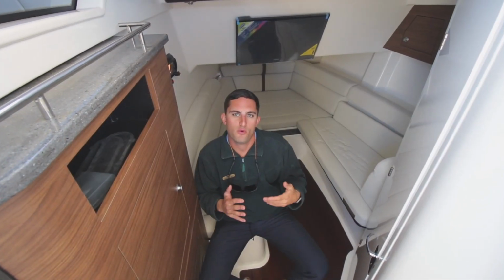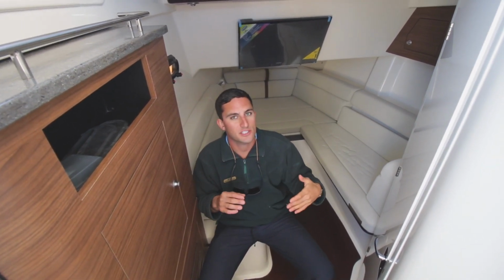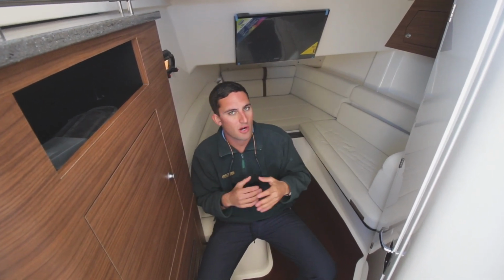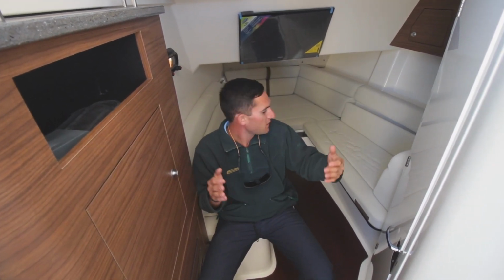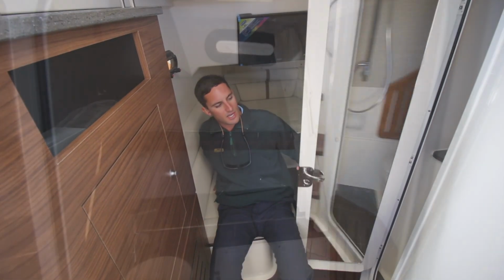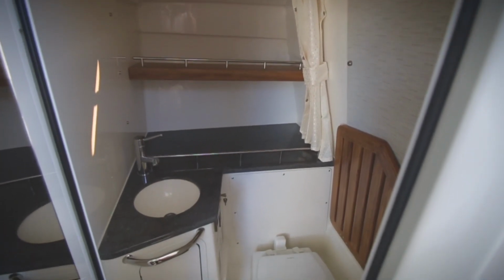So as we hit on before, the purpose of the Realm is an Expedition Class Center Console. So with Expedition in mind, we're talking about multi-night excursions into the Caribbean or wherever your mind takes you for adventure. So you've got multi-night capabilities for sleeping, and also a massive head down below that also is going to double as a shower.